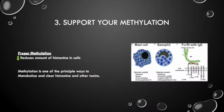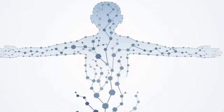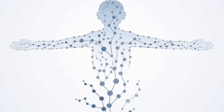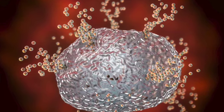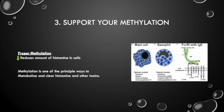Step 3. Support your methylation. Another way to reduce and heal histamine is to support your methylation. Methylation is ridiculously important to clearing histamine out of your system. So where DAO is more important inside of the gut and outside of the cells, methylation is extremely important inside of your cells. Certain cells of the immune system, like your mast cells and basophils, carry histamine, and they're likely to release histamine, contributing to your overall histamine load. But you can actually reduce the amount of histamine they're carrying by supporting your methylation cycles.